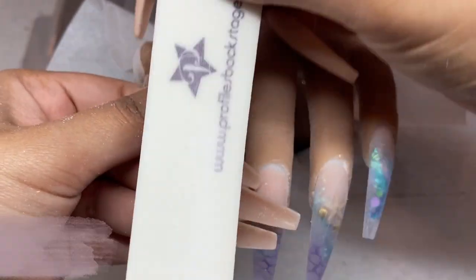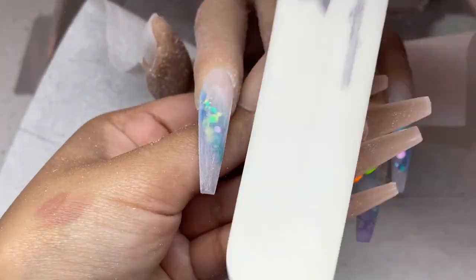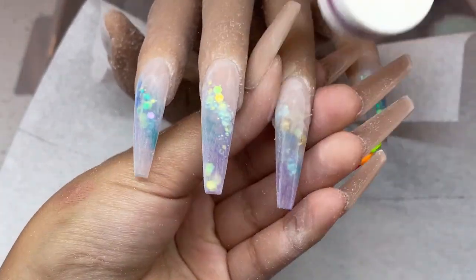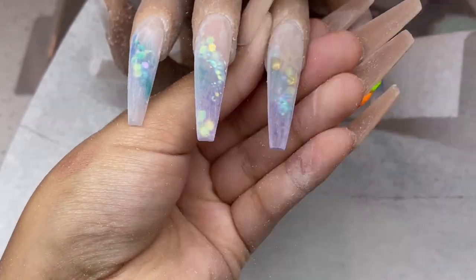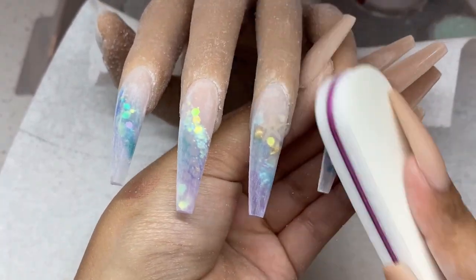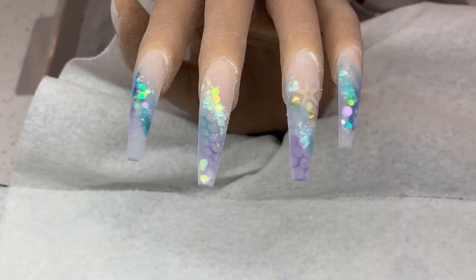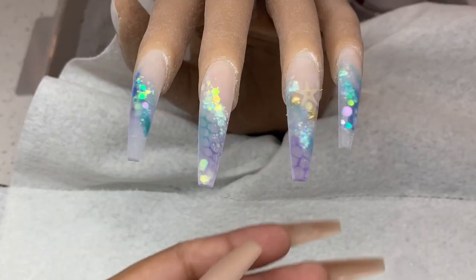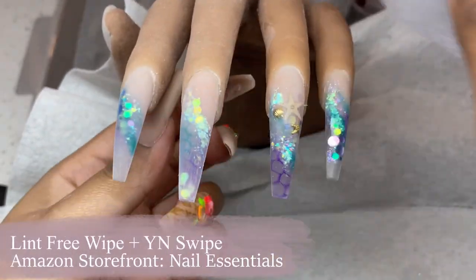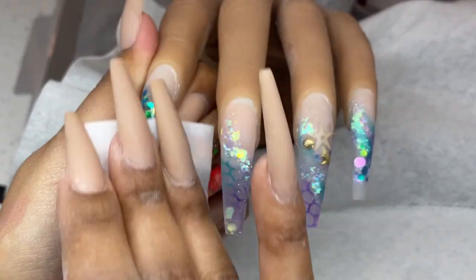Now I'm going in with my sponge buffer from Profiles Backstage and lightly buffing the surface. This is really, really fine, so it helps smooth everything out in preparation for nail art or your top coat. Now I'm going in with my lint-free wipe and some swipe from Young Nails. I'm gently cleansing the surface of the nail along with my practice hand to remove any dust particles.